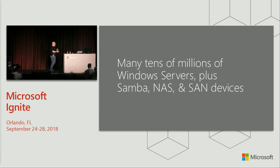And then the scale. I mean, tens upon tens of millions of Windows servers, plus Samba, Red Hat, all the various Linux distros that will give you some kind of a file server, plus your NAS, plus your SAN. All those things are up for grabs here, all of it.